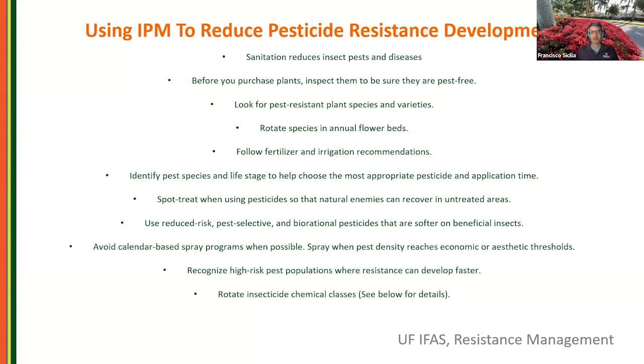Recognize high-risk pest populations where resistance can develop faster. That's key as well. And rotate your insecticide. I believe we all know this. We're going to go through some details further into the presentation on how we could do that rotation based on the pest that you're dealing with.